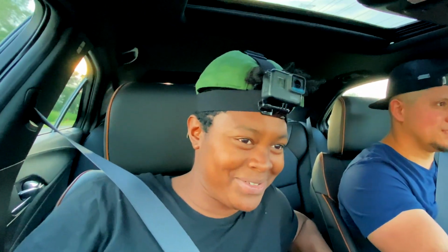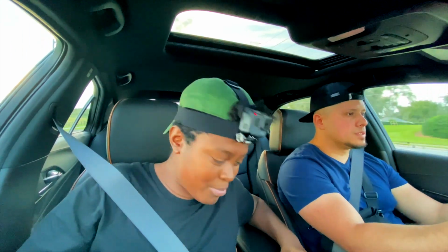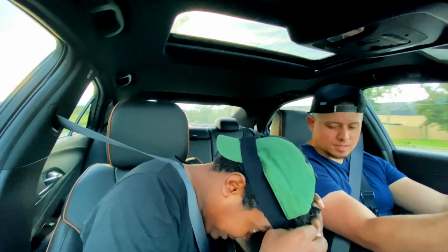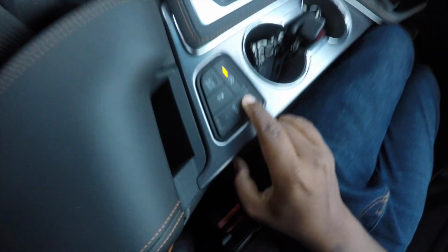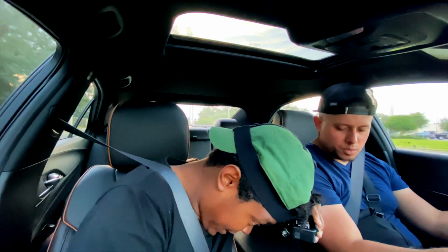Power to weight ratio. I'm gonna mess with the mode since you put this GoPro on my head. Let's see here. We gotta get a good look. You guys see it? Can you see it? Yeah, little modes, little buttons. All right, let's see what this does. Because it's a turbo, it's got some boost. It delays, but then it punches. All right, you ready? And it shoots you like a bat out of hell.